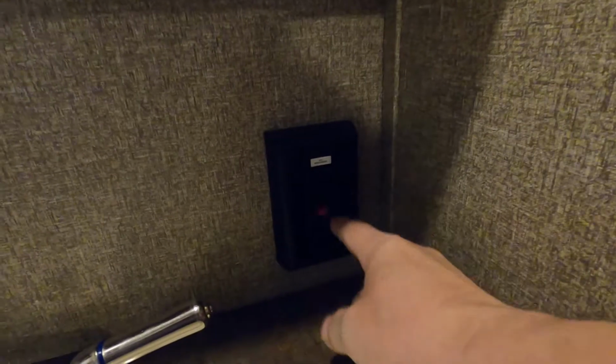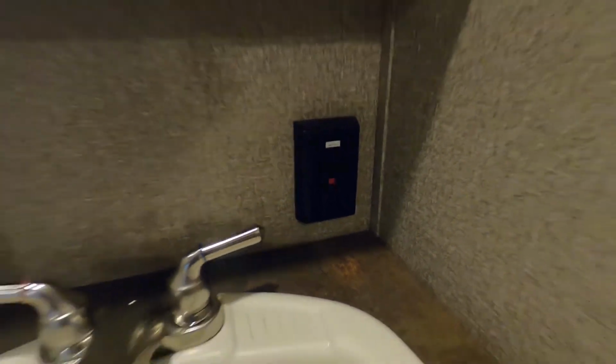Come back into the bathroom. Anything I want to mention in here, the fan and light, is this is where your 110 with GFCI resets at. A little plumbing to maintain. Keep an eye on your plumbing up underneath here as you would at home.